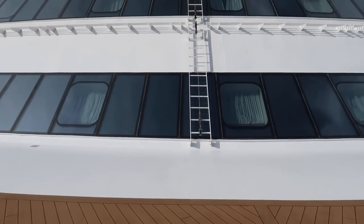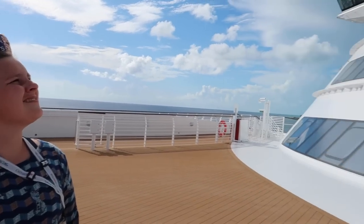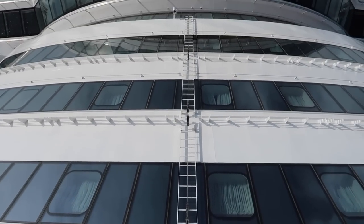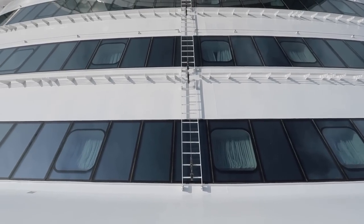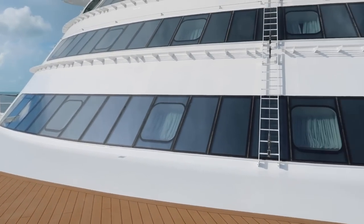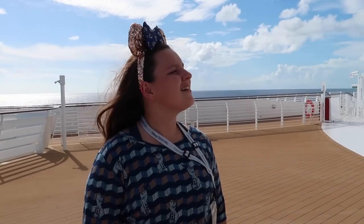Also, what's stopping me from climbing this ladder right here? I was thinking that. I was like, is that a sign saying not to? There isn't. It should be a retractable ladder, to be completely honest, if they wanted to deter people. But even then, it's not too steep of an incline. I'm sure people could climb that if they really wanted to.